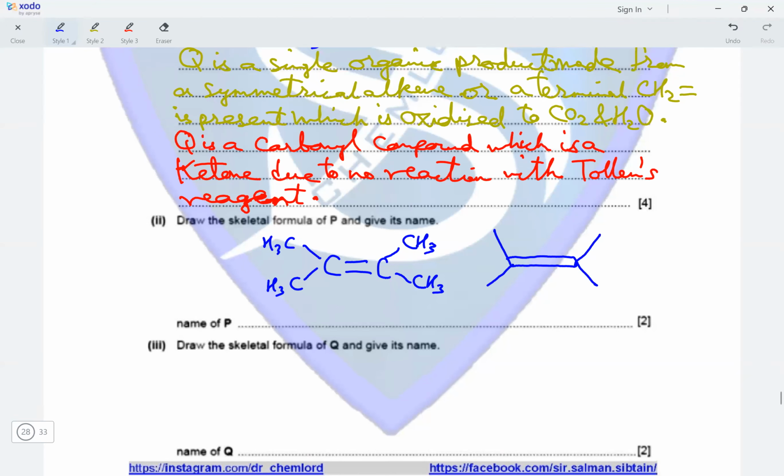This is the skeletal structure of the given compound, and the name of this compound would be 2,3-dimethylbutene, and in this way we would end up with only one organic product when this particular alkene is oxidized.